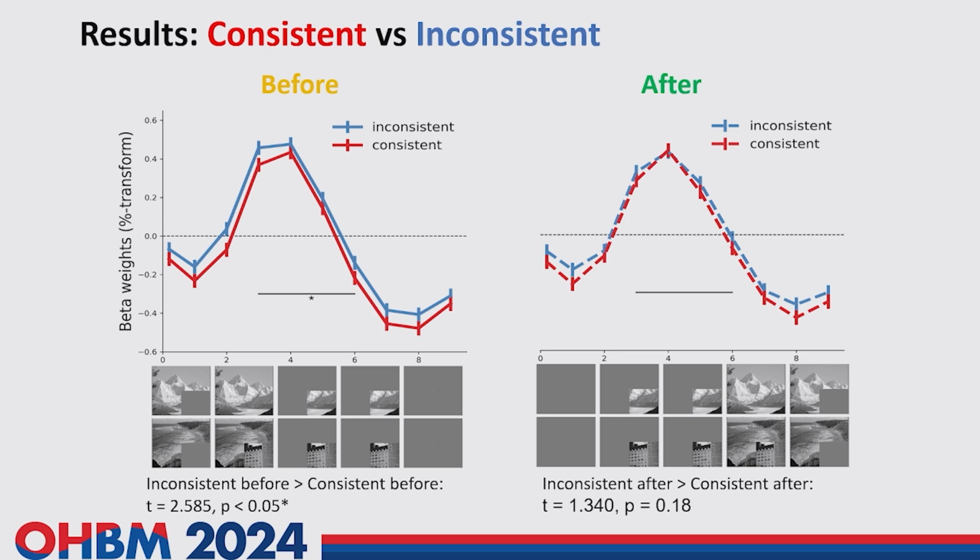We have another question here, just a clarification question. How many participants contributed to this measured data? It's 23 subjects reported here. Thank you. Another question: did you look at the spatial distribution of the consistent and inconsistent responses? No, we haven't.